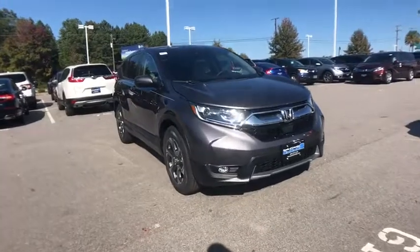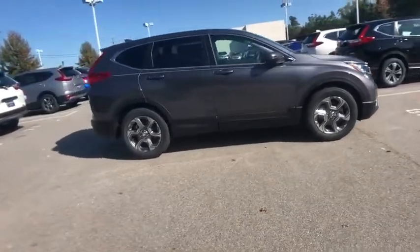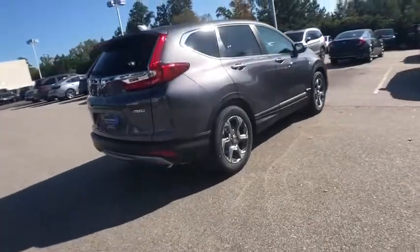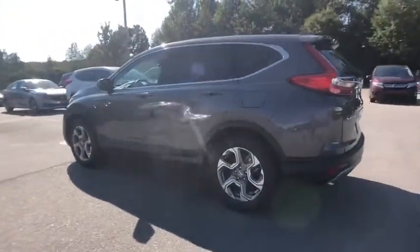Make a great choice today with the 2019 Honda CR-V. CR-V, a top recommended vehicle because of its car-like driving manners, good value, cool technology, and comfy interior. This vehicle has less than 100 miles. Here are some of this vehicle's great options.